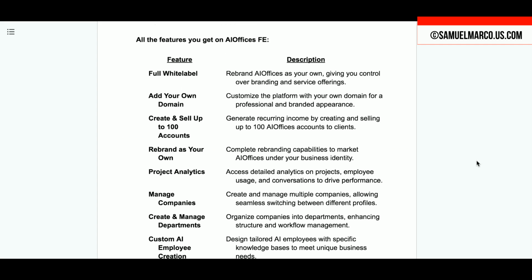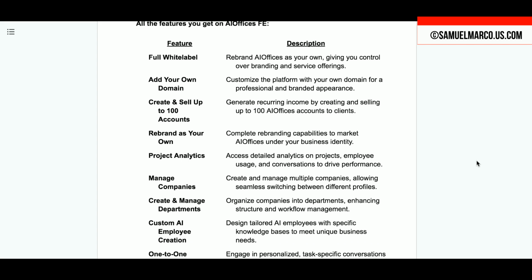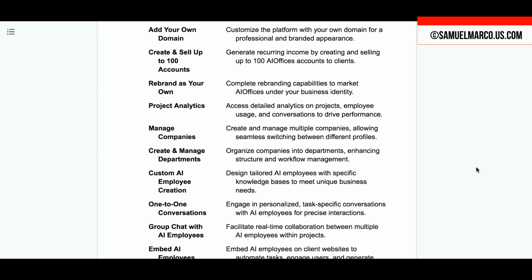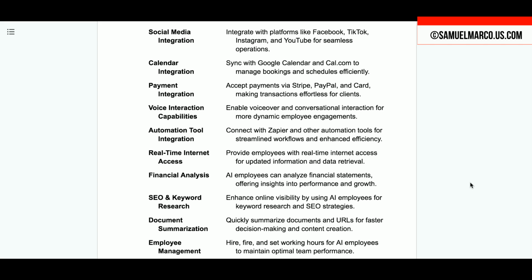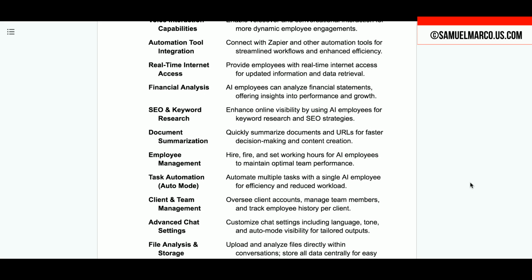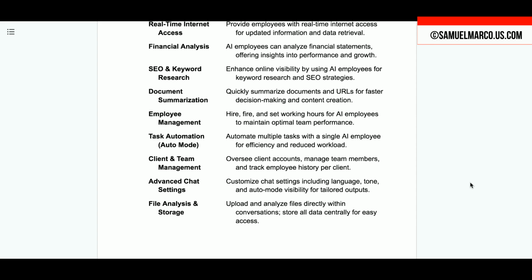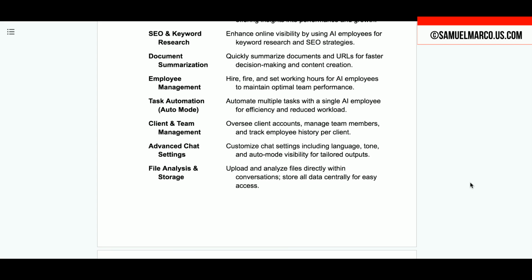Here's what's included in the front end: full white label, add your own domain, create and sell up to 100 accounts, rebrand as your own, project analytics, manage companies, create and manage departments, custom AI employee creation, one-to-one conversations, group chat with AI employees, embed AI employees, social media integration, calendar integration, payment integration, voice interaction capabilities, automation tool integration, real-time internet access, financial analysis, SEO and keyword research, document summarization, employee management, task automation auto mode, client and team management, advanced chat settings, file analysis and storage, help and support.